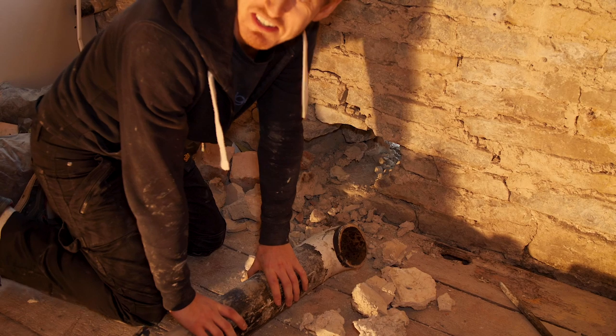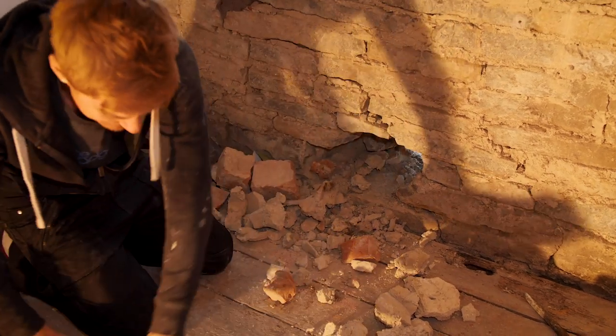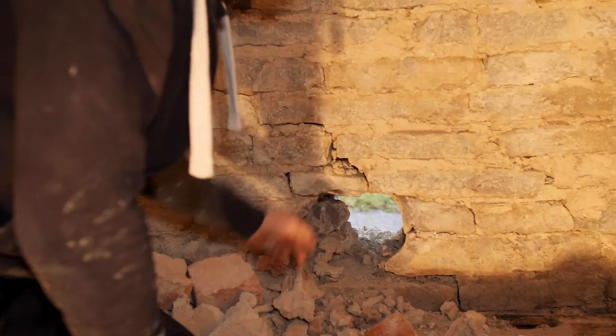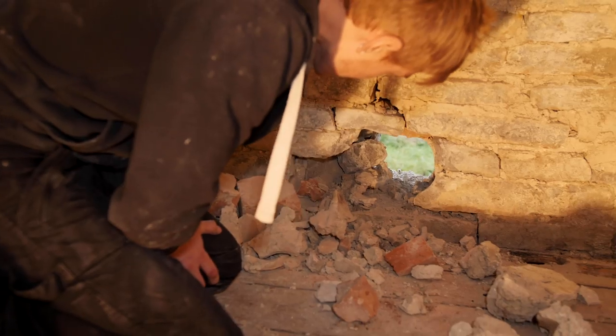That sees some shit in its day. Just a little hole to fill then. Bloody hell. You could use that as a door if you want. I think we need more than just cement.